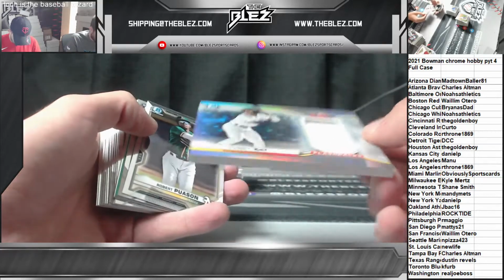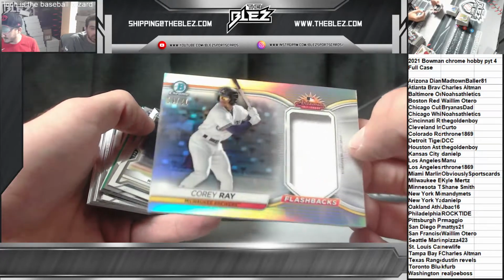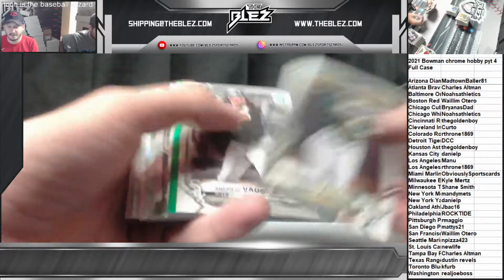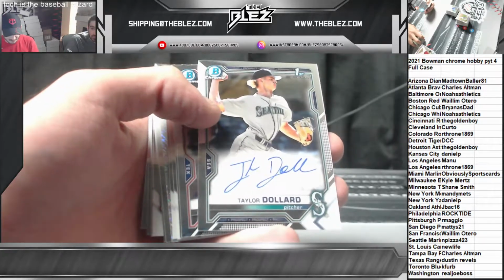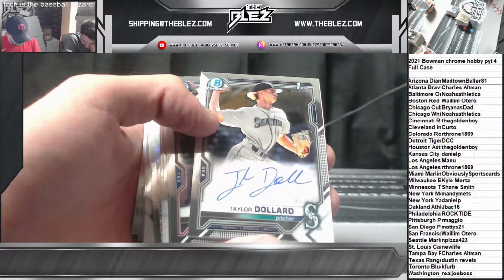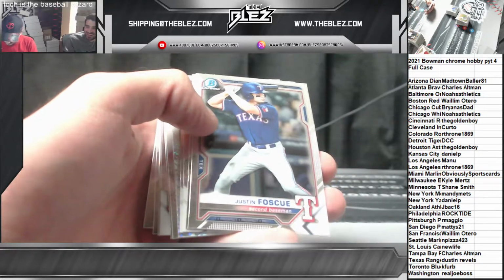Flashback relic of Corey Ray. It's numbered to 21. It's a weird one for the Brewers. Vaughn and a green Drew Waters. Auto of Dollard. Nice hit on the dollar. Good hit. That's how solid, you come back. Solid dollar right there. Reed Detmers is good as long as he can control his control.